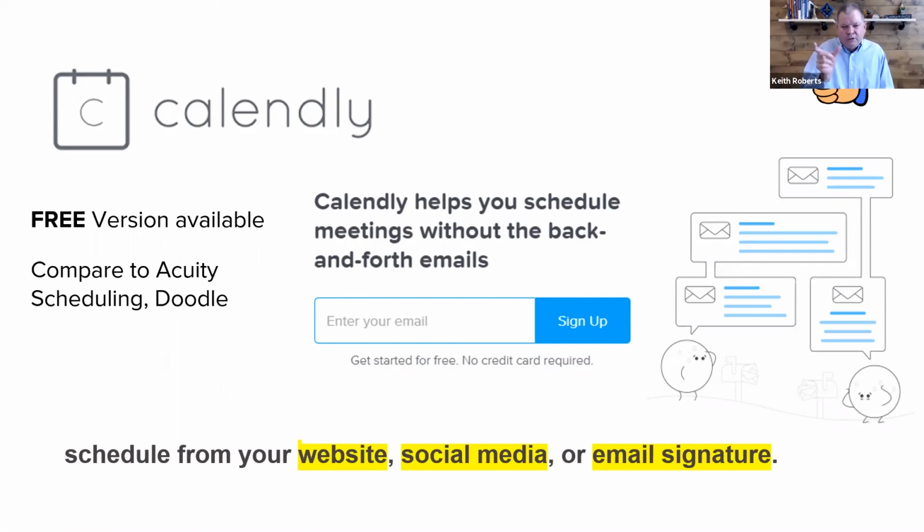They just enter their name and their email, pick a time, it brings up your calendar, they see it, they pick the time slot, and you can confirm it. You could schedule a Zoom meeting, a phone call, a face-to-face meeting. This tool, I think, is great to put on your email signature, especially if you deal with clients, if you're in a professional services environment.